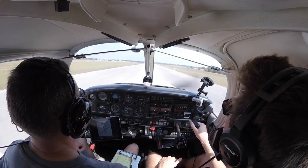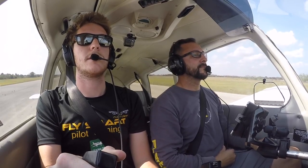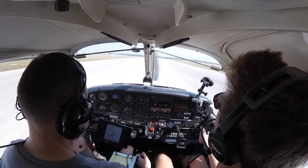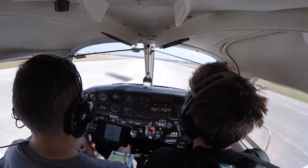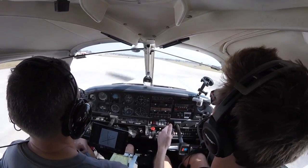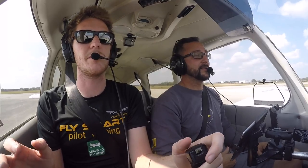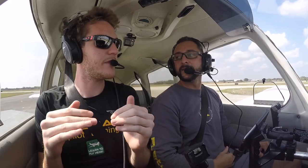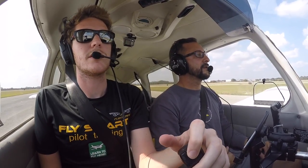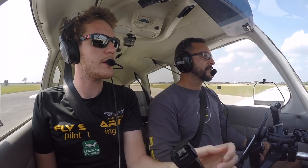Anticipate floating because of that tailwind, but just hold it. Let it come in nicely. Welcome to the ground. That was sweet. And then just like a short field, flaps are up, full braking. So that shows you that it's doable, but any lower than 1,000 feet is really difficult to get back to the runway. Lake Wales traffic, Cherokee, clearing runway 6 on Bravo, taxiing to runway 24.